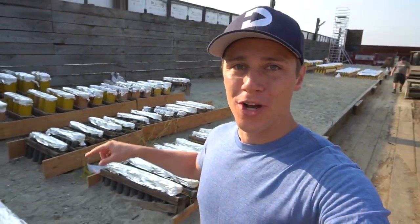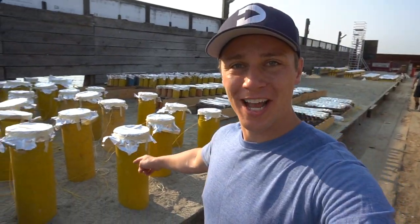We are on a fireworks barge as they set up for the fireworks show tomorrow night. All of this will be exploded tomorrow night. Look how big these are. So we are at Vancouver's biggest fireworks festival. It's the Honda Celebration of Light.